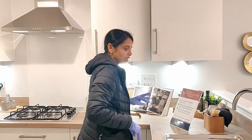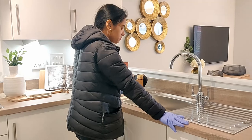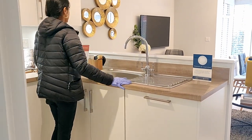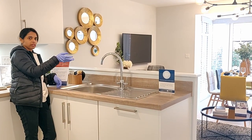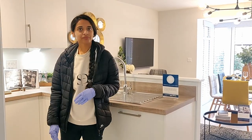Storage and this is good. This is not the island, but yeah, this is a good sink area, I would say. Again, you can just cut your vegetables, talk to your guests and friends. Exactly. And this is the advantage of having an open kitchen.